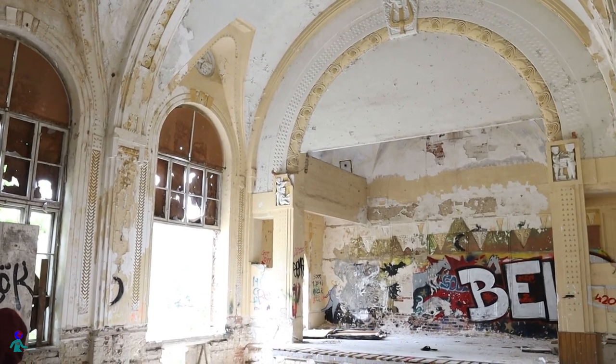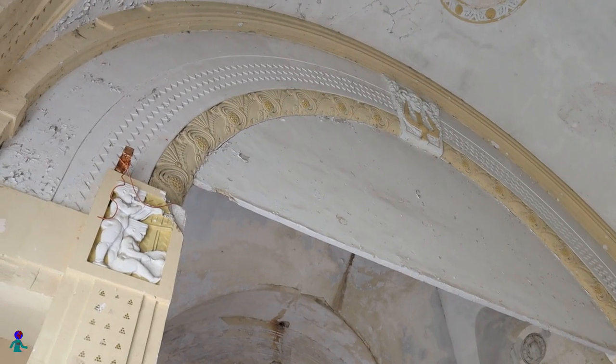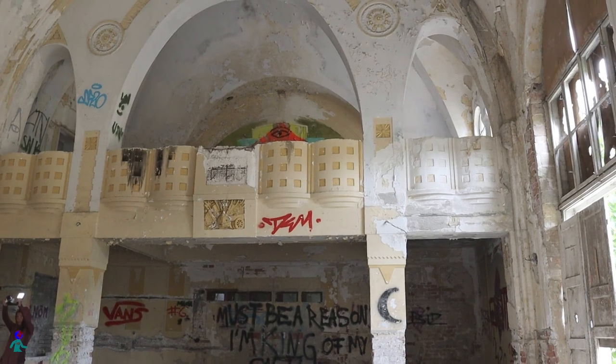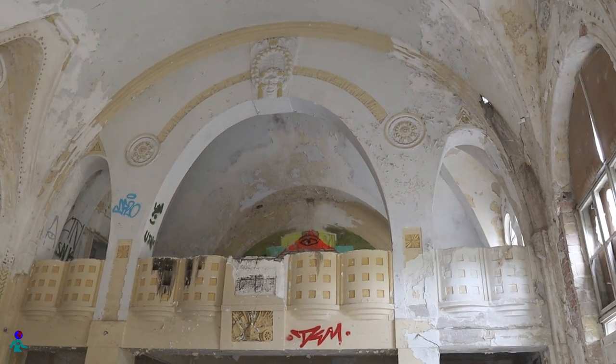Originally, this hall was a banquet and reception hall. Later, it became a theater and even a movie theater. Some decorative elements remind us that this is not just any theater, but that we are in an artillery-centered military building.